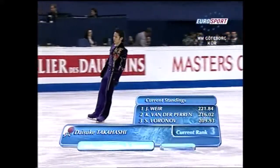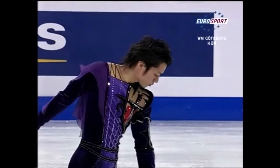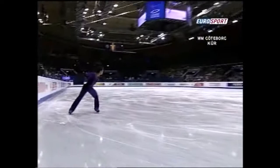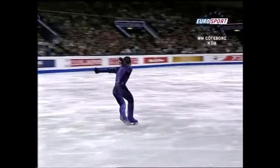Takahashi for Japan. Last year's silver medalist, remember. Runner-up in the Grand Prix final. What can he do here? He could do a quad toe, and he couldn't do that for love nor money this morning.